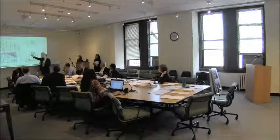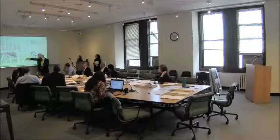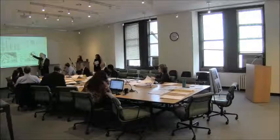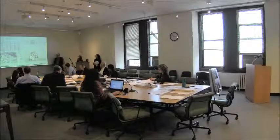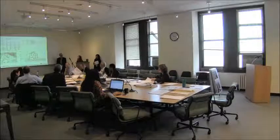Just parenthetically, the addition is visible from Dean Street, but only down Dean Street at a specific point. At this corner it is not visible from across Dean Street, looking at the building directly. I'm not sure if that was made clear. But it's still visible from Dean Street, you have to be down the street.